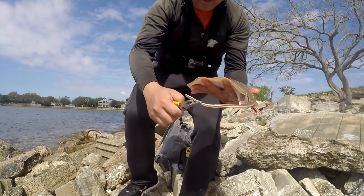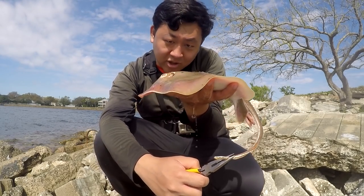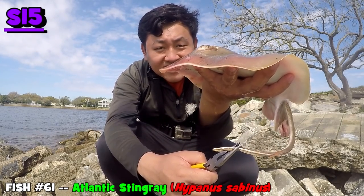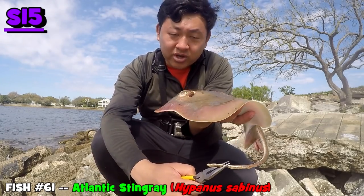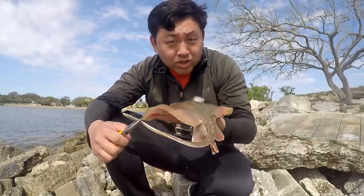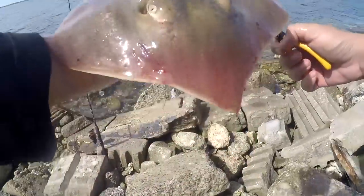So check it out, huh? I think that we just got our run of the mill Atlantic stingray, very, very pointy snout, as you guys can see, right? We got here the Hypanus sabinus. Without any delay, let's go release this guy over here now.